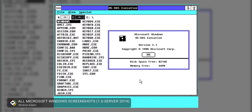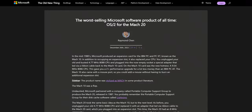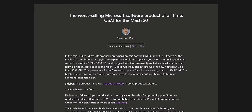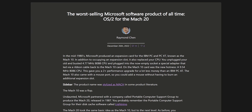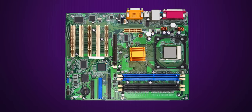This meant that you could run Windows 2.0 and even a version of OS/2 that Microsoft made specifically for the Mach 20 with IBM. But this specific OS/2 had all sorts of performance problems, and only 11 copies were sold. That can't be right, could it? Probably. Software woes aside, as new computers got cheaper and more functionality became integrated onto the average motherboard, the concept of using a separate expansion board to keep an older computer current fell by the wayside.